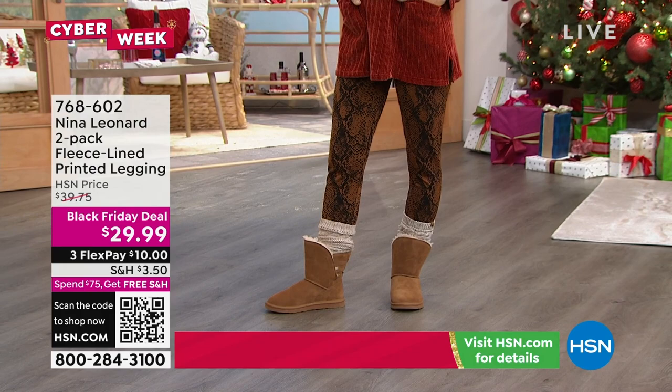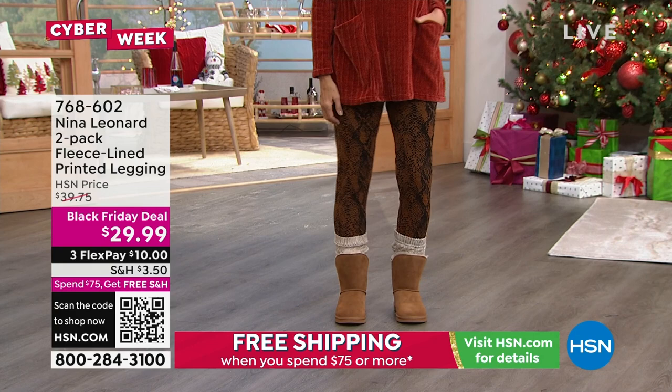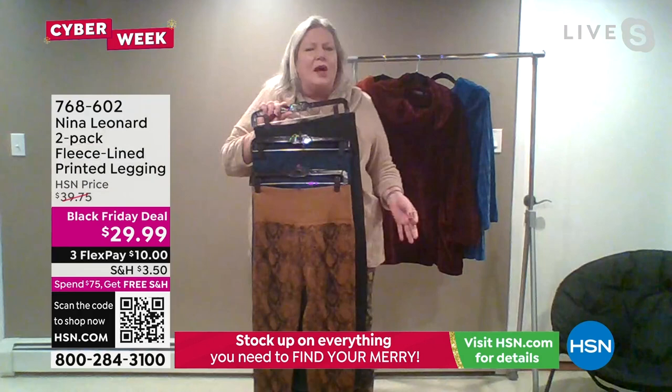Now our patterns, we're calling them prints, but actually they're really jacquards because that pattern is woven right into the garment. So it will never peel off, it won't break when it stretches. It's part of the garment. I think that's really important.